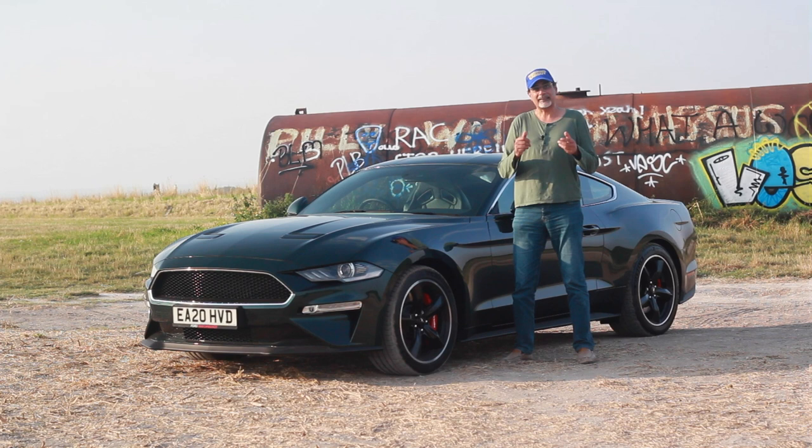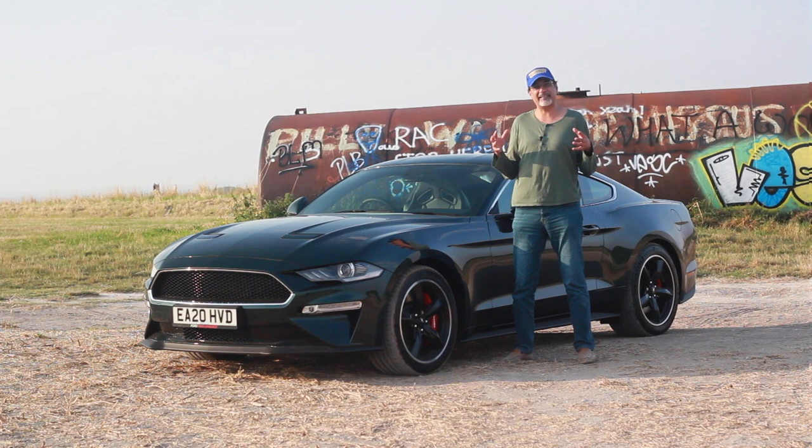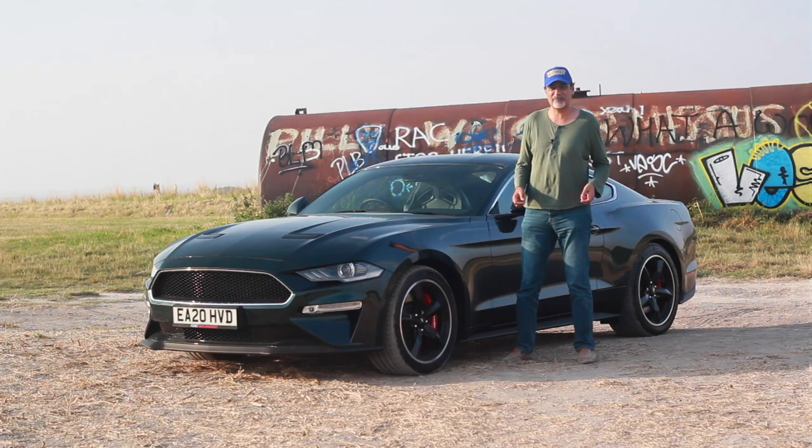This actual car has Magna Ride suspension, which is an extra £1,600. Should you get that? Well, this does have the most sophisticated suspension a Stang has ever had, but we don't have the best roads in the world. They can be a little bit bumpy, and if Magna Ride is good enough for Ferrari, then hey, why not? For another 1,600, I say yeah, go for it.